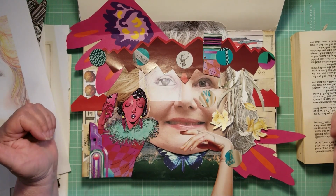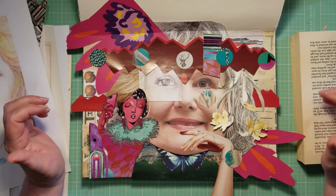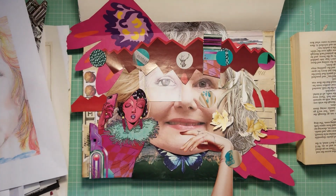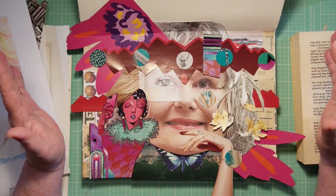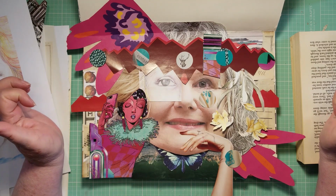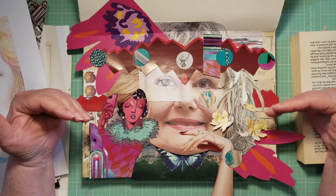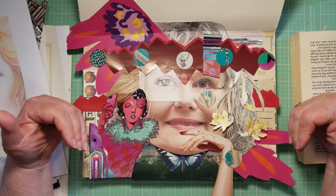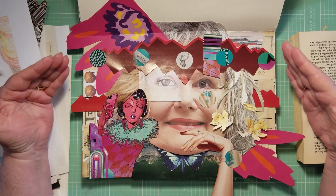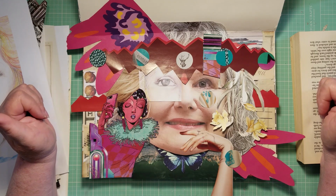And the way I chose to do it is to choose things out of my basket that I had already cut out of magazines, and to find some main images that I was going to use, and they ended up determining the colors that I was going to include in this particular collage.